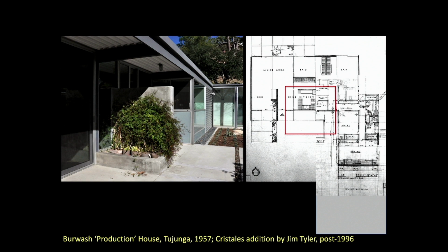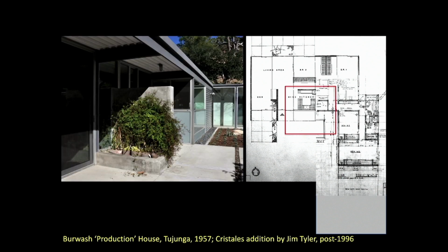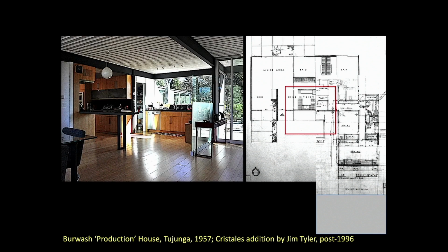Jim also did a few changes internally. He extended the kitchen, which had been pulled back originally under the eaves, and it got pulled out to the front. Again, I might question this, because the eaves are not providing any shade from the southern sun, which is what you need. Okay, so the kitchen comes out, and you can see that in that photograph that it's pushed right forward.